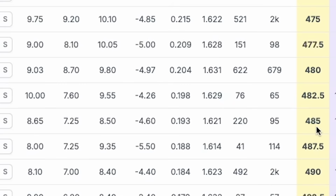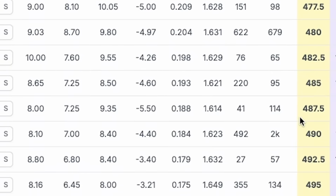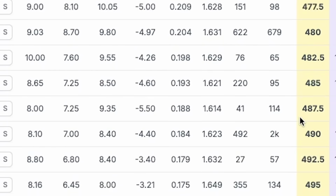Checking our deltas right here, we are good. We are below 0.2. We're at 0.19. So look at this. This is offering $8.65 a share. I just love wheeling this particular stock. So if I sell 2 contracts of this, that's 200 shares, I'm going to get $8.65 a share. That's going to be another $1,730. Again, if it's called away, I'll reestablish my position, hopefully right at or below 485. Now this stock's so volatile, so if it is called away, there's a good chance that I could get my shares back even much lower than that.